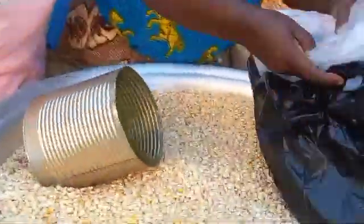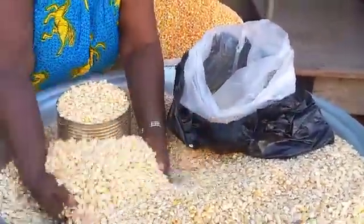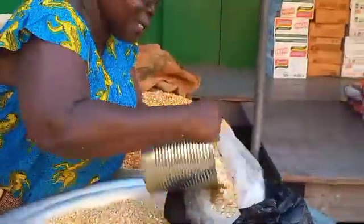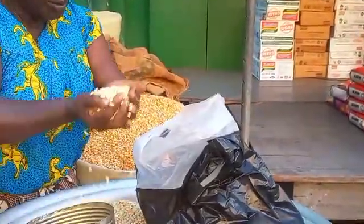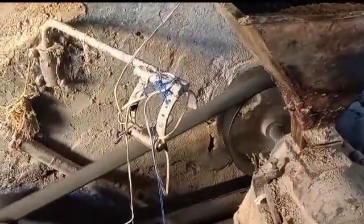So you can see two different types of maize, but today I'm going for the cream one with a combination of some yellow maize. I'm doing two sections of food here for babies and even adults. This food is enjoyed mostly in Ghana for breakfast, lunch, and even dinner.